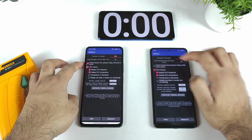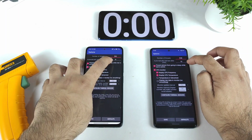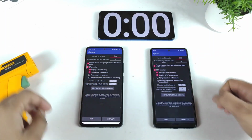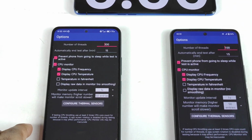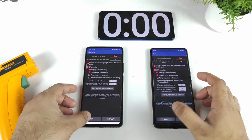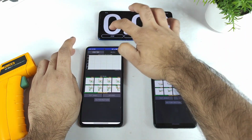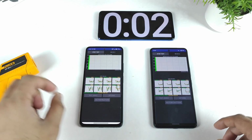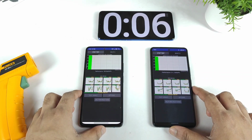Right now, as you can see, both phones have 100 threads and 15 minutes of time. I'm selecting exactly the same settings on both phones. Let's see what overall graph we can expect between these two devices using the same settings. The stopwatch has also started, and this test will run continuously for about 15 minutes on both phones.